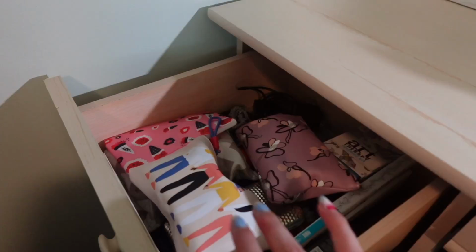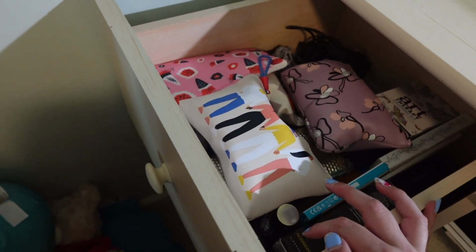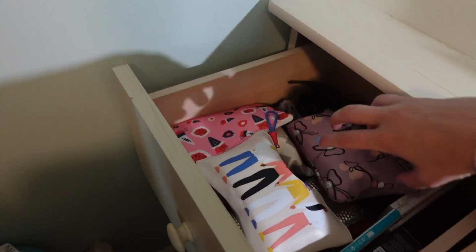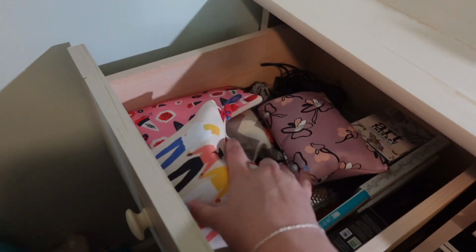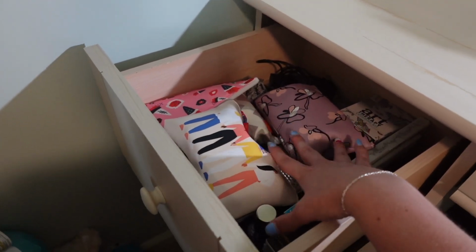In here, this is what it looks like right now. I know it doesn't look super organized, but there is a method to the madness, like I said. Because I don't have super compartmentalized things, and these drawers are fairly deep, I was able to stack things on top of each other. So it looks much better than it did. I'm so glad we went through it, because there was stuff in here from when I was like 10 that didn't need to be in here anymore.